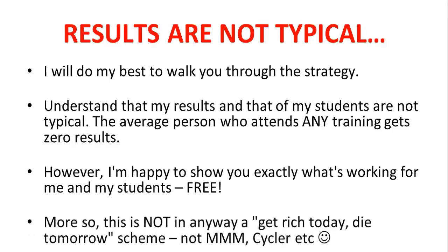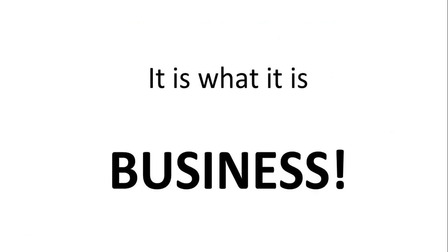More so, this is not in any way a get-rich-today, die-tomorrow scheme. Not MMM, not Cycler, not do this, put 1 naira today and get 2 naira tomorrow. No, this is business, and you have to approach it as a business. You have to follow it as a business to be able to get the kind of results you desire, the kind of results you hear me share here today. So, with that out of the way, let's jump straight into the business of the day.